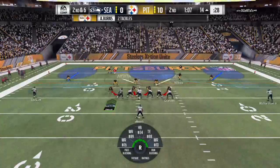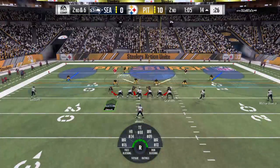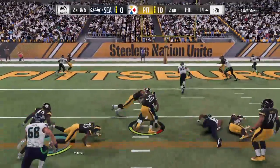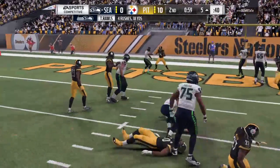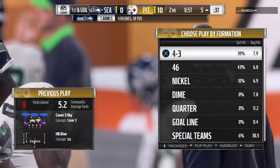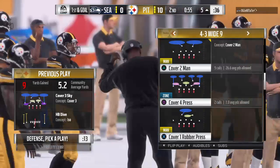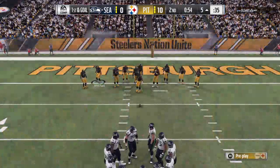Baldwin goes in motion right. On 2nd down, Rawls. And he'll be brought down this time at the 5-yard line. 9 yards on the play there, and it sets him up 1st and goal. A nice, strong run there for Rawls.